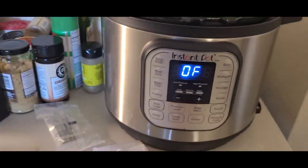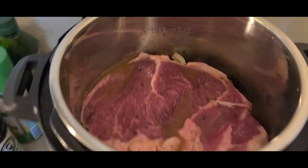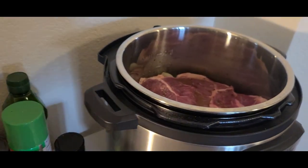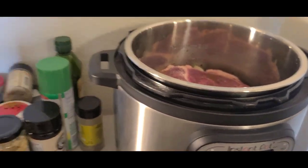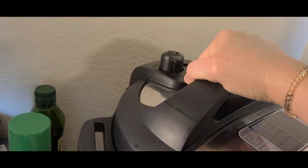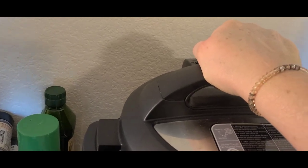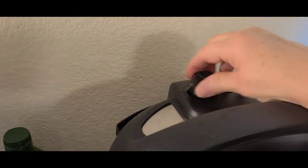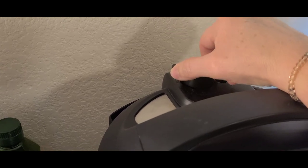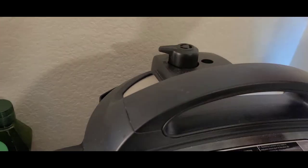Let's get our lid on. Y'all, let me show you. Look in there. We got the seasonings, we got everything. Let me get my lid. Let me see if I can do this with one hand. That right there lets you know. Make sure you put it on sealing, not venting. We got it on sealing.